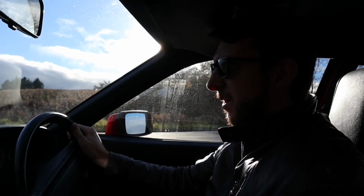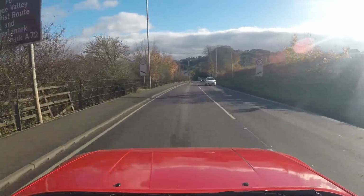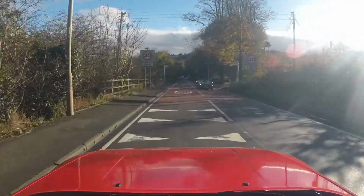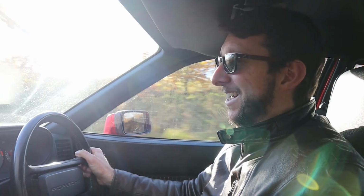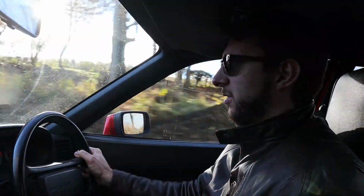Hello everyone. You joined me having just come off the Larkhall junction of the M74. I've spared you the first part of that road because it's not particularly interesting, but now we're coming down to Garrion Bridge, and this is where the road starts to become very nice indeed. Apologies for the sunglasses, it is actually nice and bright and sunny here today in Scotland.